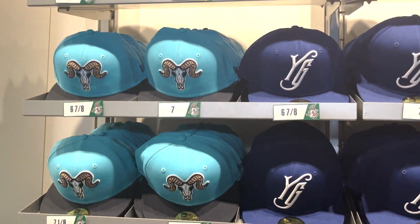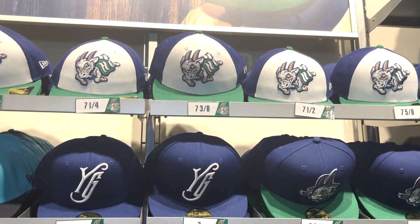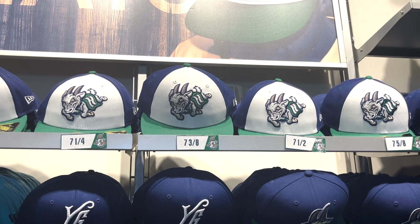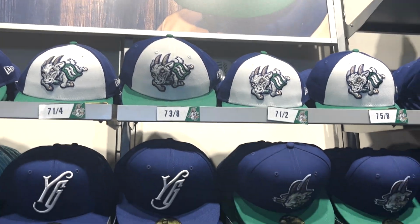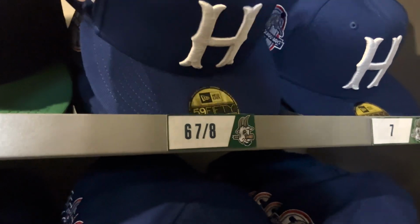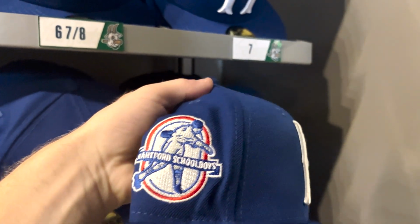The Los Chivos de Hartford, the Yard Goats flat cap, of course, Defenders of the Diamond, minor league baseball caps. See, I got the Defender of the Diamond for Space Cowboys, not for the Yard Goats. So you need to find. Really like these hats. Very classic. This looks so original. The patch on the side, Hartford Schoolboys.